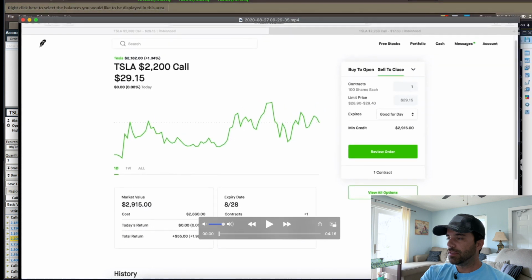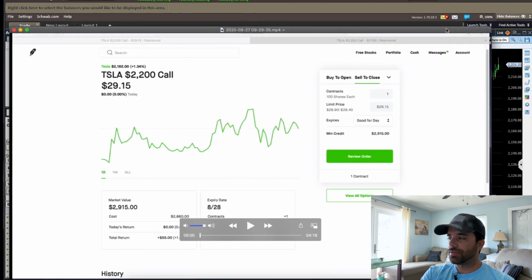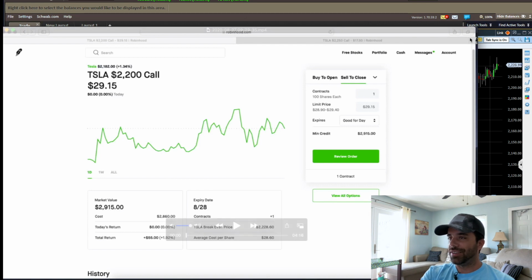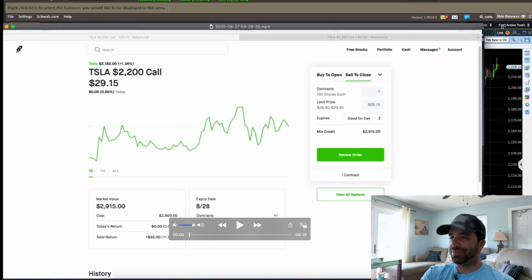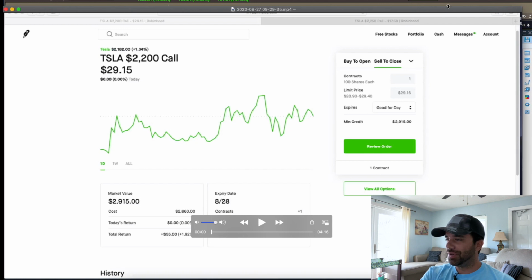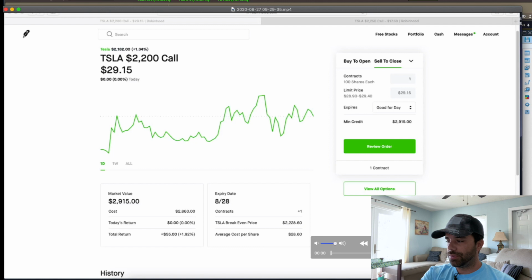So let me adjust this screen size here for you so you can see everything clearly. And since this is a brand new platform here on the channel, it's not something that I'm probably going to use again anytime soon. It was just what I had available to me while we were driving back. So this is Robinhood, okay? And this is a line graph, obviously. Let me move this out of the way.